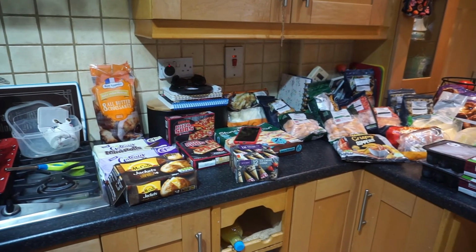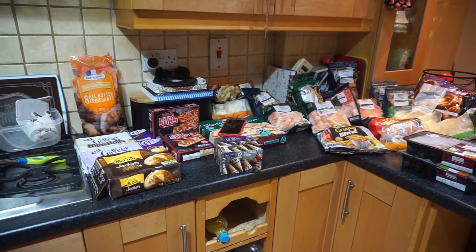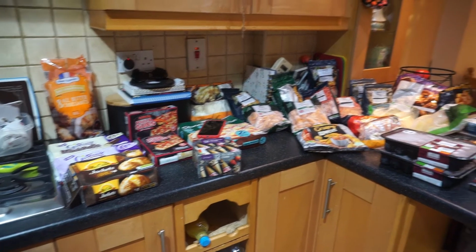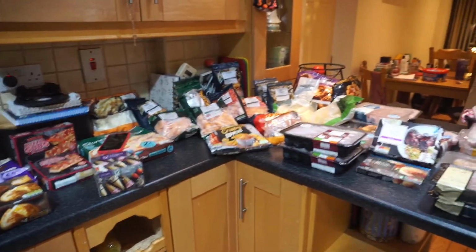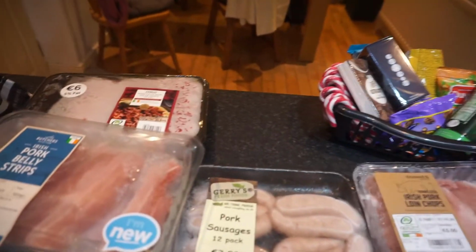I left the ice creams in the freezer because my hands have gone numb with the cold trying to get everything out, but we got everything out. So at least now I can see. So let's start off with meat. Once we have meat, we have any type of dinner. So I'm going to start here.